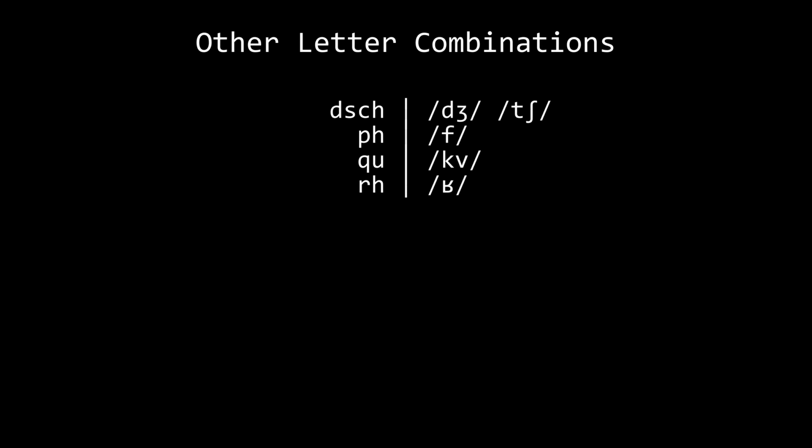Certain other letters or letter combinations are used less commonly, usually in loanwords, such as dsch to represent j, but often just pronounced as ch, ph to represent f, qu to represent kv, rh pronounced the same as r, th pronounced the same as t, x pronounced as x, and ti pronounced as ts in words of Latin origin.